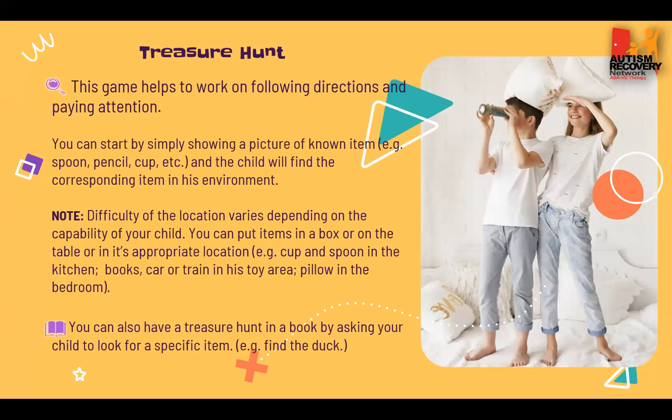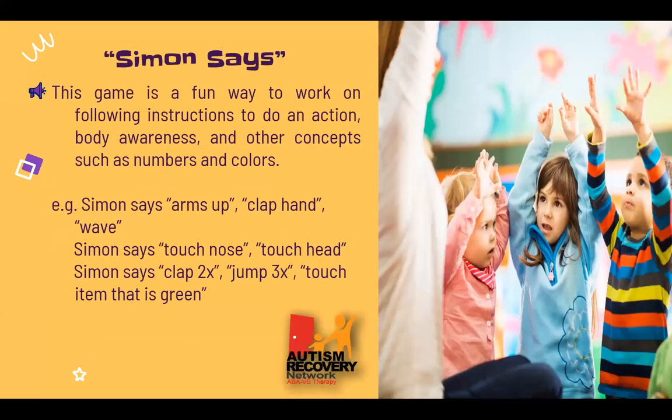Now, how do we do the activity of Simon Says, okay? When we have this activity, usually you need to have the child learn how to follow basic instructions first. Basic instructions means you can start by asking the child to clap their hands, touch their nose, which is most commonly done when the therapist sits with a child in a one-to-one setting. But since we are incorporating this at home, you yourself can actually do it.